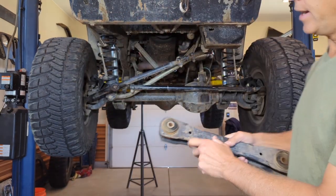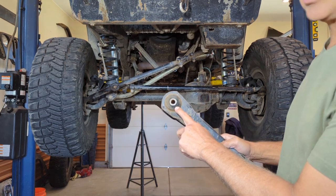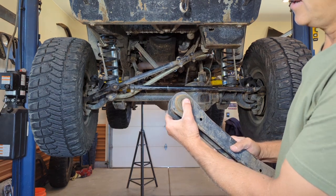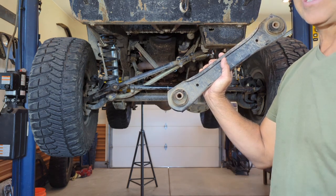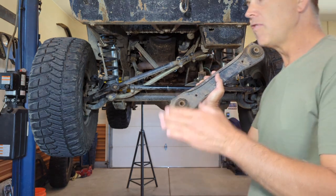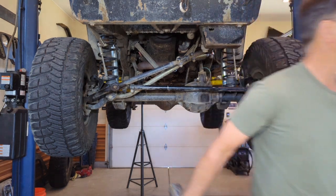And if you look closely right here, you're going to see how this bushing is all dry rotted. It's cracked. I can almost move it with my hand. This one's really bad. These right here can lend to movement in that axle that you don't want.